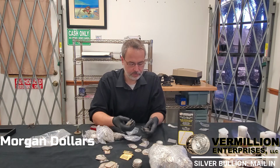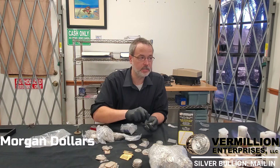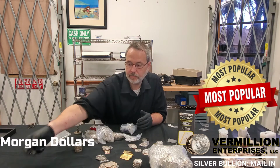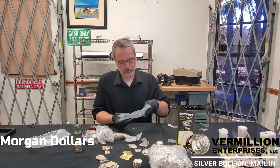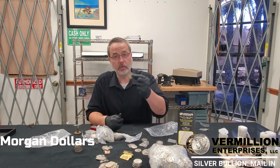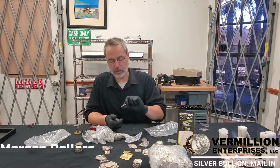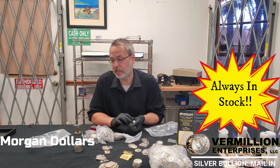No good. So, playing Morgans like this, cull condition, and these are one of our very most popular sellers right now. And this is more different quality Morgan silver dollars. We always have these in stock, and we can definitely always use them. Like I said, they're tough to keep in stock right now.